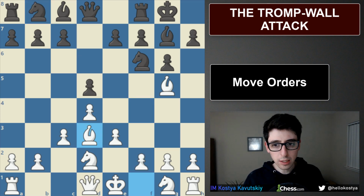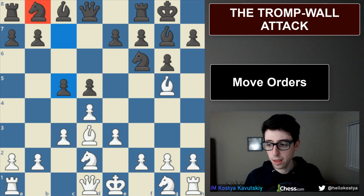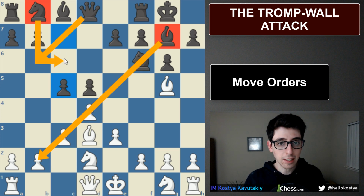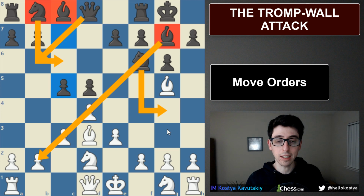But if black starts with c5, keeping the knight on b8, this is kind of the worst possible hybrid of all possible setups, because here black has this bishop on g7 on the diagonal, the queen can come to b6, the knight can come more actively to c6, and this bishop on c8 is covering the g4 square, which means that black is going to have this knight g4 idea in a lot of positions.